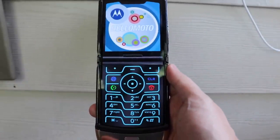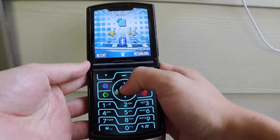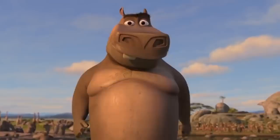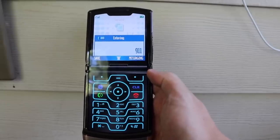And it just takes me to the phone app. Messaging, I assume, yeah, it takes you to a messaging app. Menu button. Oh, there's the Hello Moto thing. Hello Moto, Moto. Oh, you can dial a number from here, and the screen changes only when you're dialing a phone number. Imagine an old person who doesn't know how to use the phone's OS and has to switch it to Retro Mode to call 911.